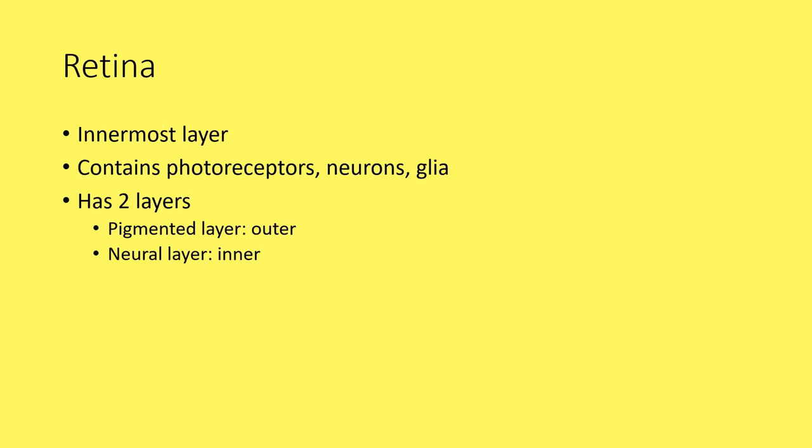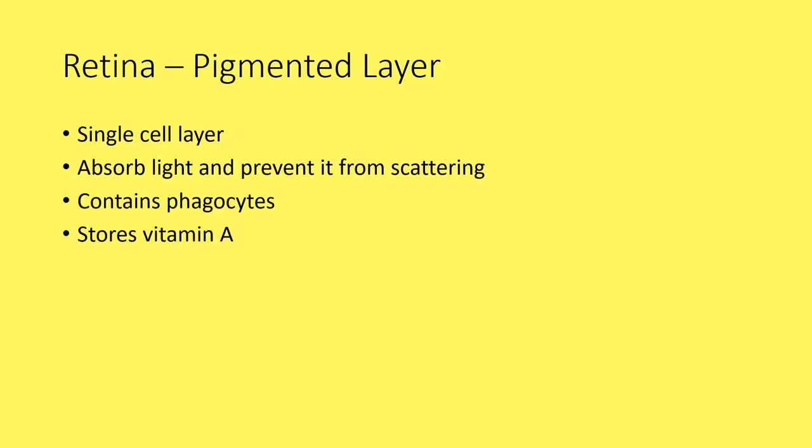It does contain the photoreceptors, the neurons, and glial cells. It has two layers, a pigmented layer, which is the outermost one, and then the neural layer, which is the innermost of the layers. So that pigmented layer, it's a single cell layer. It helps to absorb light and prevents it from scattering all over the place. It also does contain phagocytes.